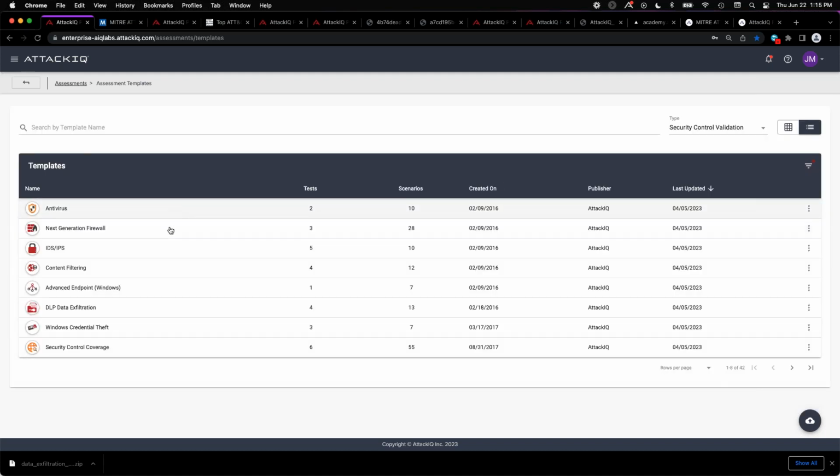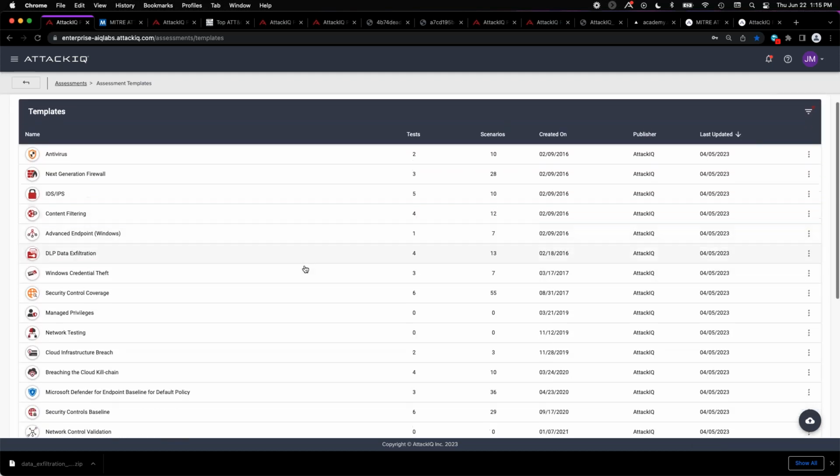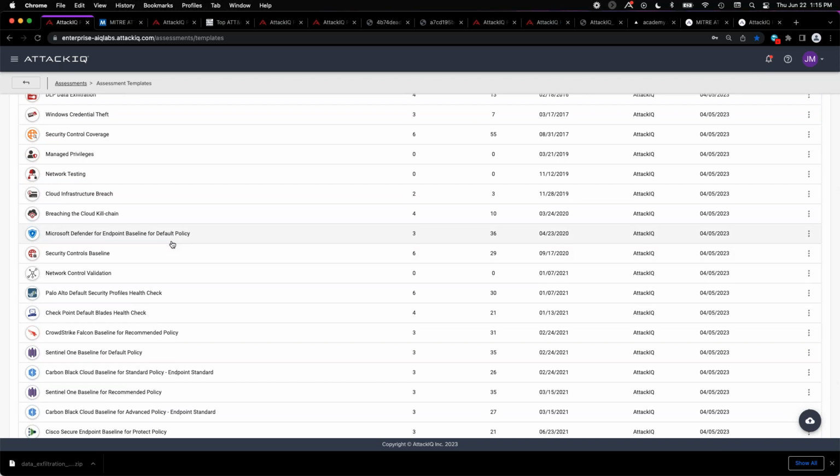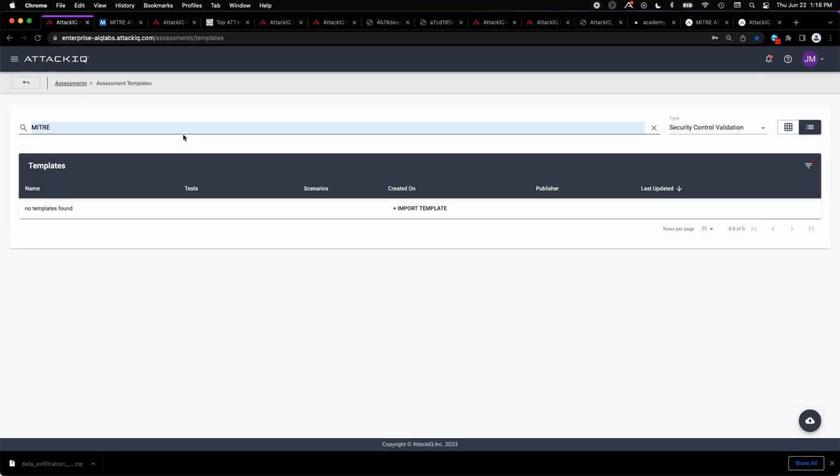Note that with security control validation, we have the ability to test in generalities. So no matter what your antivirus security control was, you could test based on some things that most of them should be able to stop. You could also expand the rows per page here, and you'll see that we have assessment templates that are built out for specific vendors. If you were interested in running a MITRE-based assessment here, you could do that.